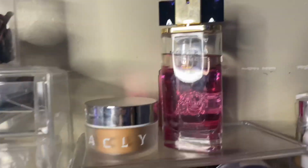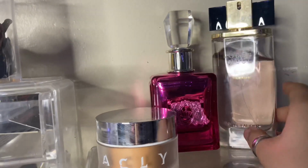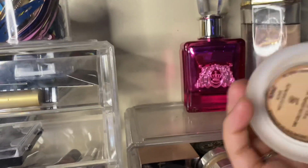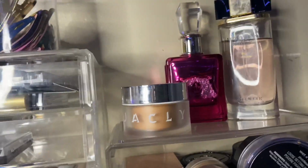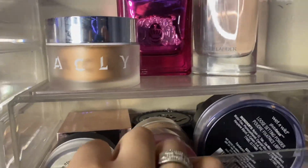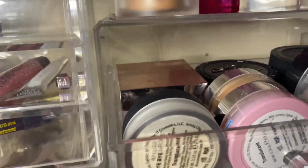Moving on up here, we have two of my favorite perfumes, Juicy and Modern Mousse. I have a Jaclyn Hill powder, which is one of my favorites in the past few weeks.